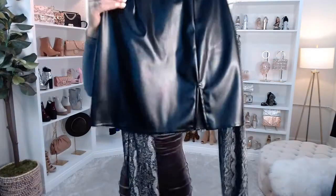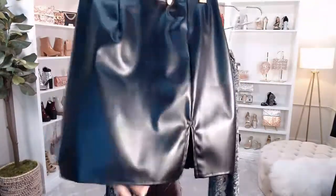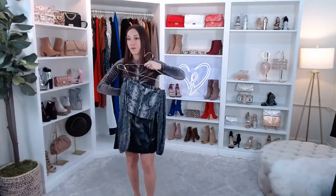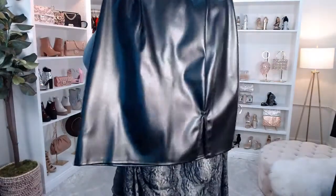This is an unlined faux leather fabric, so this is just super comfortable and breathable. This is not a faux leather fabric where you're gonna feel constricted all day. You can definitely sit, do your thing at work, and feel cozy and comfortable. So this does have a moderate stretch, and it's just $22.90 for this, which you really can't beat.